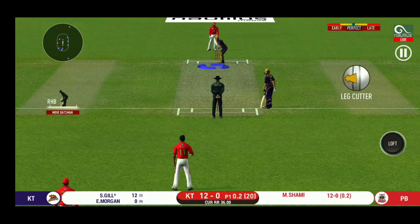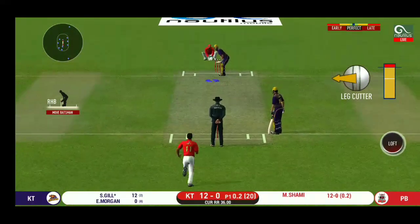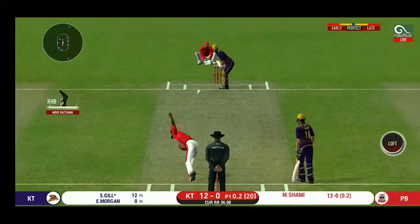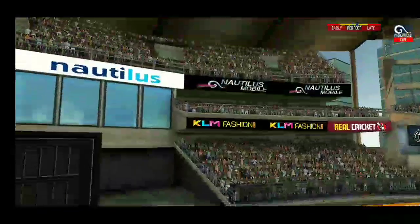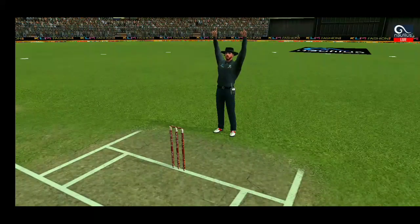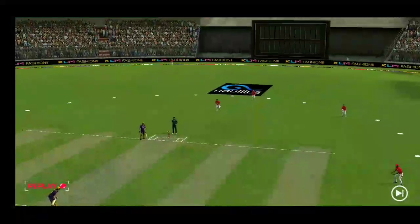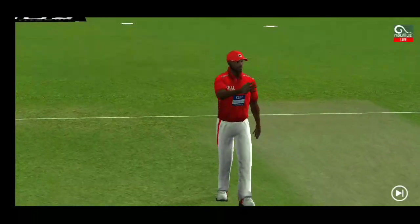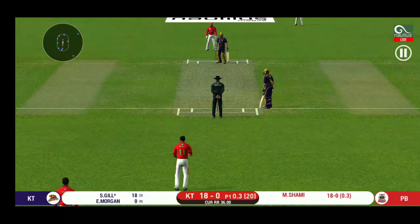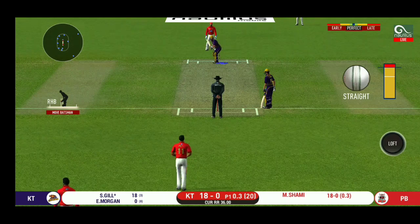He is looking in good touch here. Oh, he picked up that nicely. Beautifully picked up all the way. Things are really heating up and he's getting at the bowler, letting him know exactly where he's going to put the next one. He is making the bowler look ordinary here. What's next?